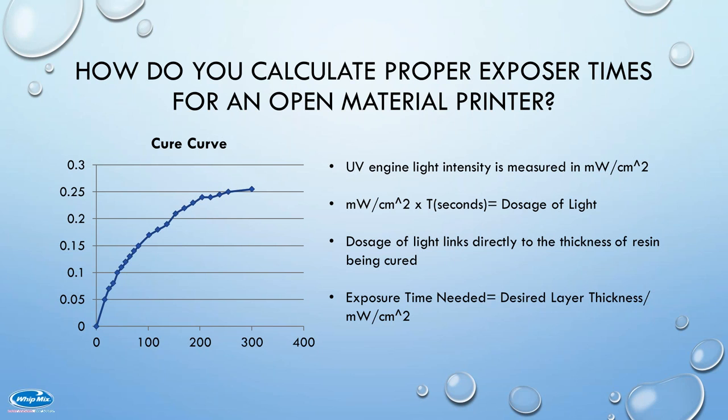So we have a UV light engine that's measured in milliwatts per centimeter squared. And if we take the milliwatts per centimeter squared and multiply it by a value of time, which would be the exposure time, that gives us the dosage of light. So the dosage of light links directly to the thickness of a resin being cured. And how we get the exposure time, we take that desired dosage and divide it by the milliwatts per centimeter squared. So it's a unique formula on how we're able to formulate or create material files for external printers.